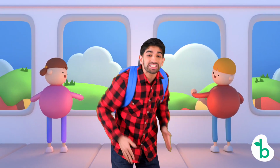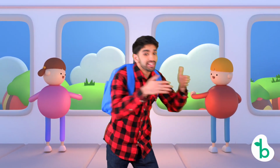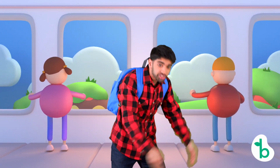Totally awesome. Now, the train is moving, but you know what? In order to get to Brussels, Belgium anytime soon, we need to go faster than this. So even faster circles now, as fast as you can. Chugga chugga chugga chugga chugga.